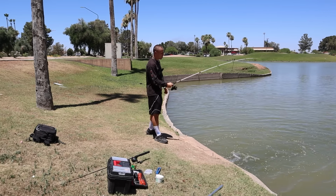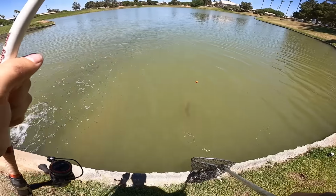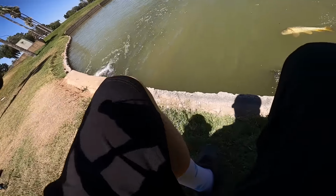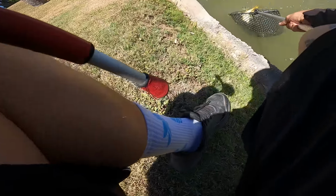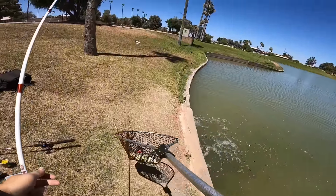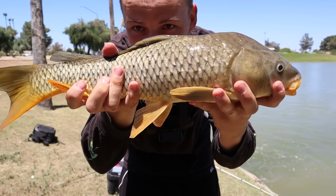Is it a carp? I caught a carp under a bobber on a worm. Oh my gosh. It's a common though. The last one was a mirror, which I know they're the same species, but it's cool to catch a different, what do you call it? All right, maybe too small of a worm. And this guy thought it was bread or something.